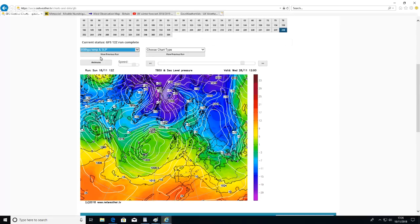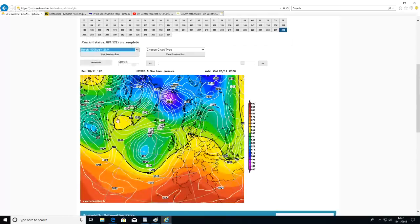But even if it did happen like that, that would not be a bad pattern to start off with, because you've still got a relatively blocked pattern with relatively high pressure over Greenland. You've got a weak jet stream, and extremely cold air just to the north of the UK. The air up near Iceland is extremely cold. From this point, it wouldn't take much for this low pressure to move away to the east and then get a northerly coming in behind that could bring some cold weather. So it's still quite a good pattern.